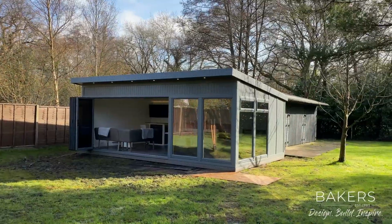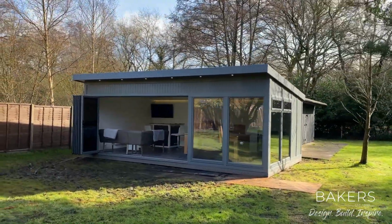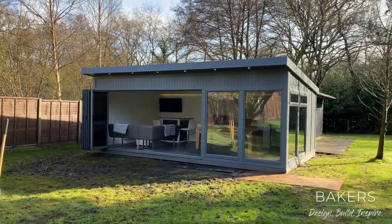So back outside with the bifolding doors open, you can just see what a great integration they give you. You can imagine it with this big decking area. It's going to be out here. That's going to be done in the next month or so.